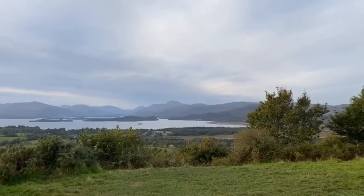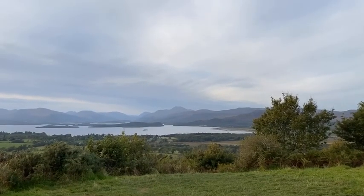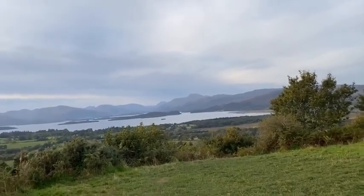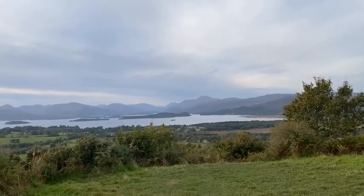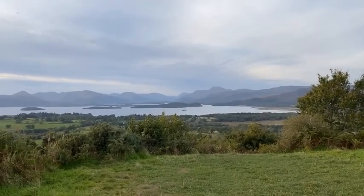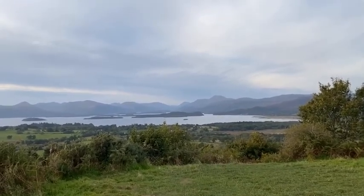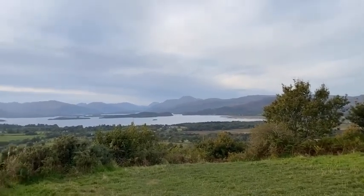Ben Lomond is the highest mountain. You can just see its peak there, and it's great today because it's clear and we can actually see the summit. Now Ben Lomond is about 3,200 feet high, about 900 metres, and it's a Munro. Now a Munro is any mountain over 3,000 feet, and the Munros are named after a man called Sir Hugh Munro, and he was born in 1856, but he produced the first list of such hills, known as Munro's Tables, in 1891. There's over 300 Munros in Scotland.